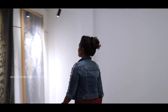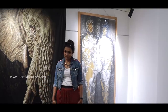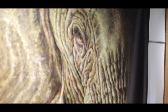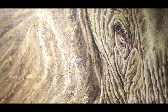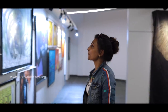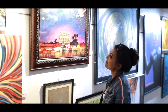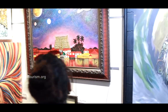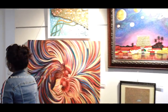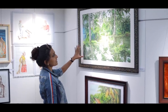You should see this. This is the trunk, the ears, and the horn of an elephant. How real it looks, how genuine it looks. The famous Padmanabha Swami Kshetra at Thiruvananthapuram and the planets. A deeper meaning, probably. The beauty of Kerala captured very well into a frame.